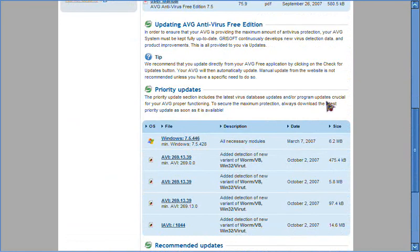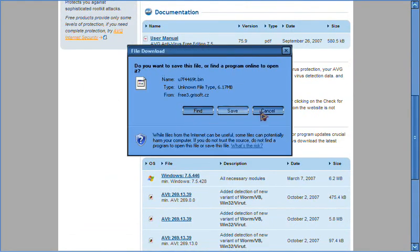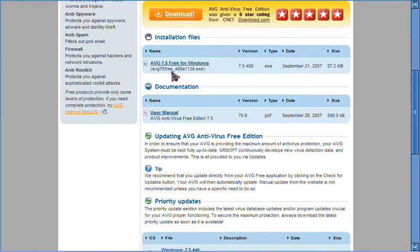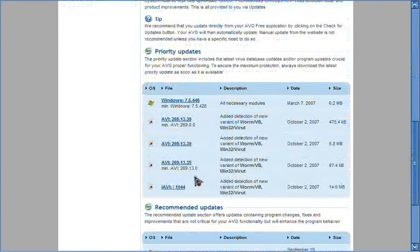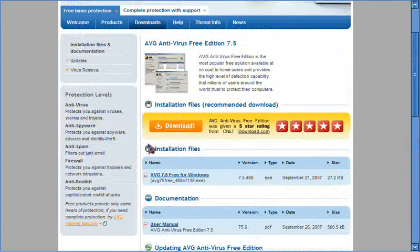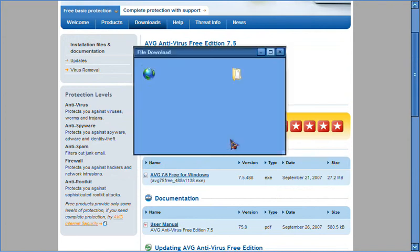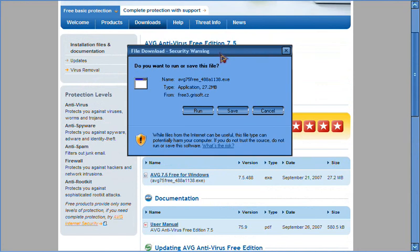Pick your requirements and everything, and then it's going to give you all that info. But up here, don't click anything down here, sorry about that, but go right up here, installation files. Right here is what you want, this AVG Free for Windows. Make sure you click that, and it has a 5-star rating from CNET, which is a great source if you use that.